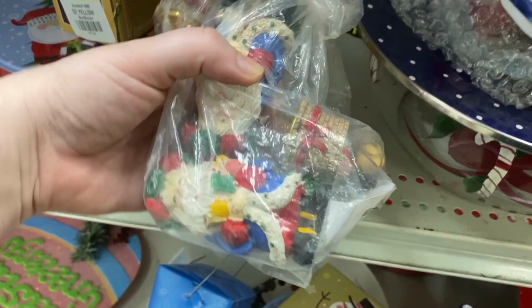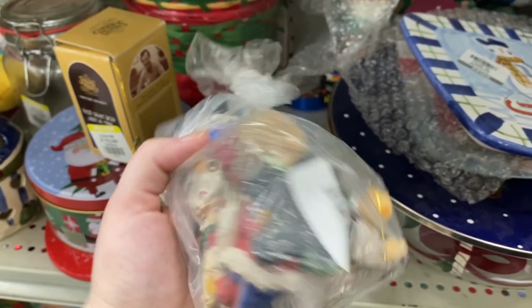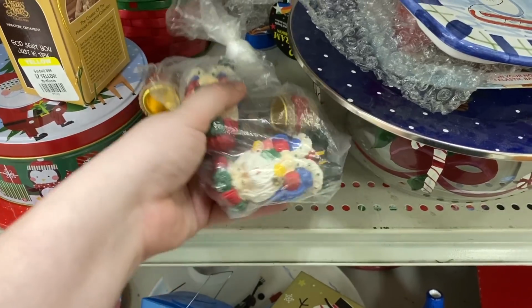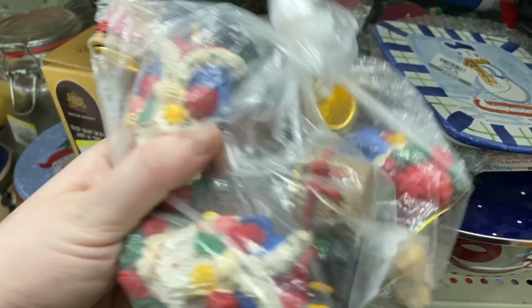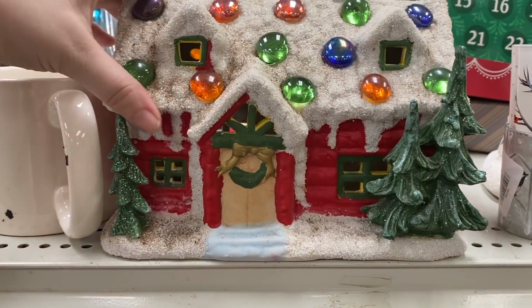I thought these are really cute. They had three or four of these Santa candlesticks, and there's a few other random things in there. I was gonna grab them even though it was a little pricey for the bag, but I knew I could resell them for at least double my money. I was getting ready to put them in my cart, and then I noticed one of the Santas, I think it was the tree or something he had in his hand, was cracked. It was chipped off, so those went back on the shelf.